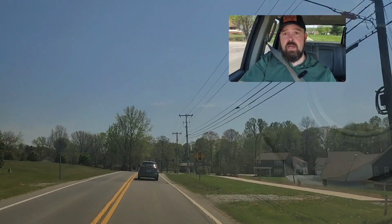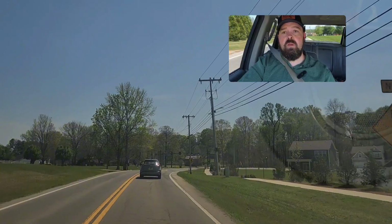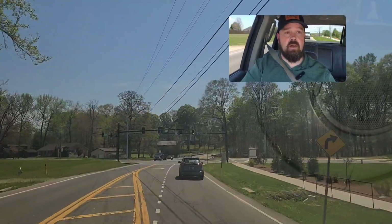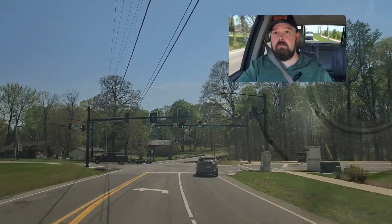So stick around. We're about to hop in my truck and we're going to do this tour. All right, guys, so we are on Tyree Springs right now. We are just about to take a left on South Palmers and get into Cottontown. So let's go check it out.